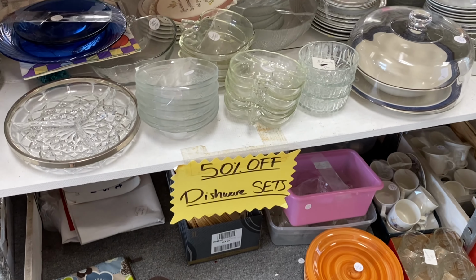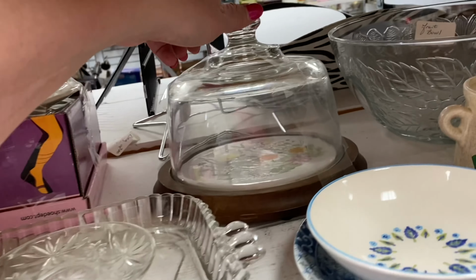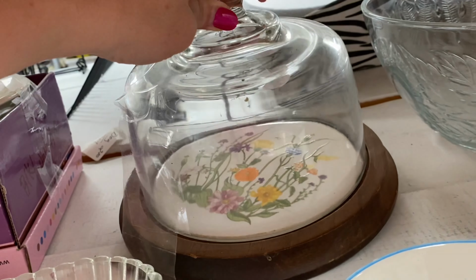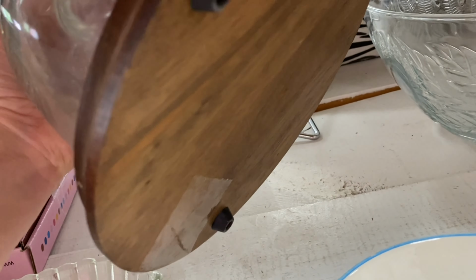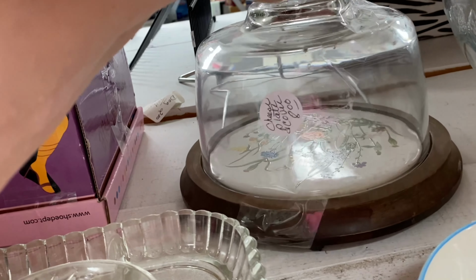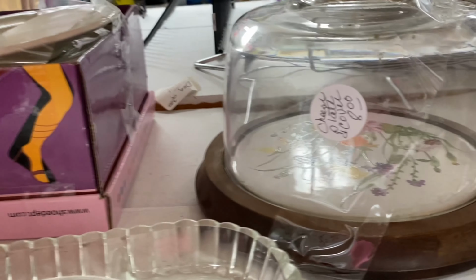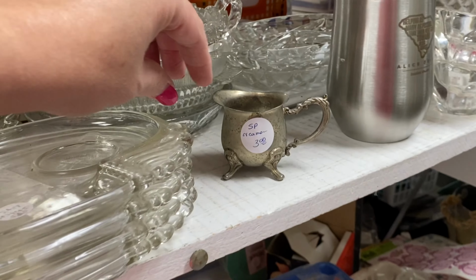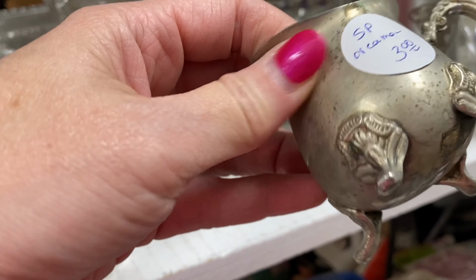But look, y'all, 50% off of dishes and sets of dishes. I love this little container. I think that's a cheese board with a dome on there. So that's great because a lot of times you don't find the dome. But since I'm traveling, I have to be very careful about what I pick up and making sure that it'll all go in the suitcase.